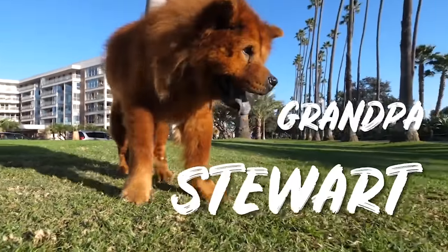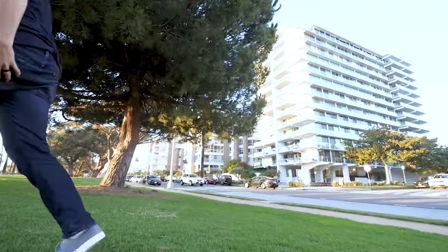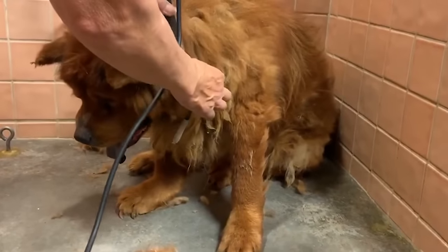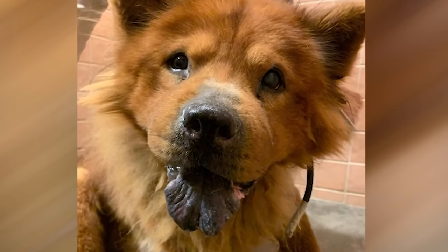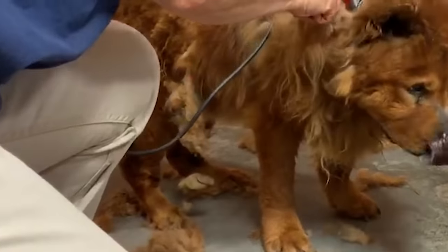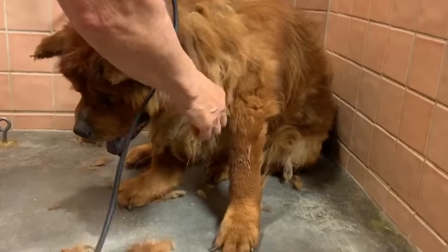Let's go meet Grandpa Stu. Okay, but first I gotta tell you Stuart's backstory. It's a heartbreaker. Someone had him in the back of their pickup truck, swung by the shelter, and just discarded him like he was trash. And what's worse is there's serious signs of neglect and abuse. The horrible matting on his fur coat is some of the worst I've ever seen, and it's painful for a dog. Look, this is the shelter just trying to give him some relief and shave him down.